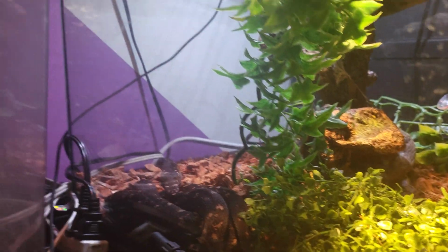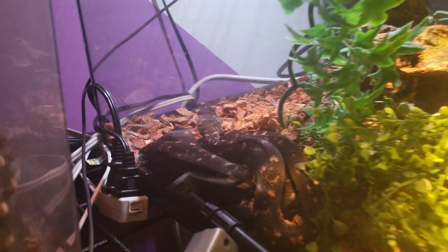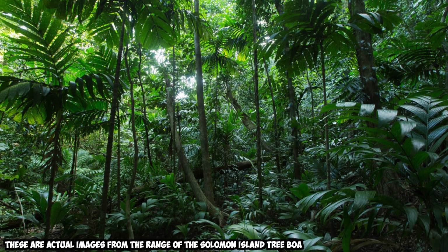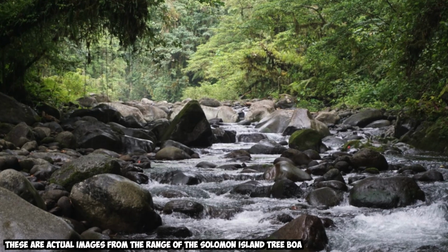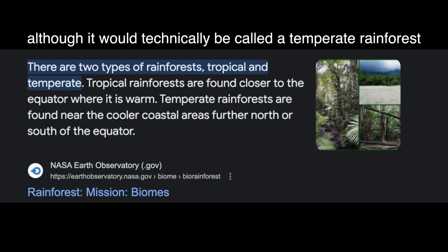Now, I don't mean colder in their enclosure, I mean colder in the room, because ambient temp is very important to some of my species, like this Solomon Island tree boa right here. That is a temperate species, which means they come from temperate regions, which aren't deserts and aren't arid or anything. They're mostly forests, and it rains a lot. Not necessarily a rainforest either. Rainforest is its own ecosystem because it's really hot in the rainforest. They come from temperate forests.